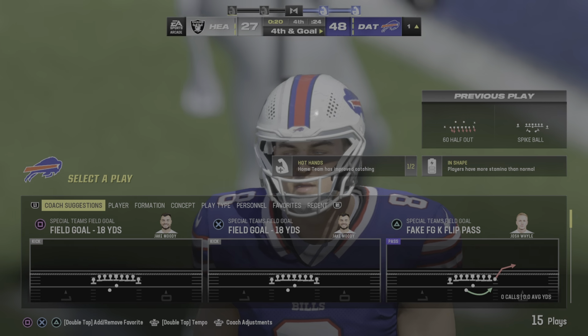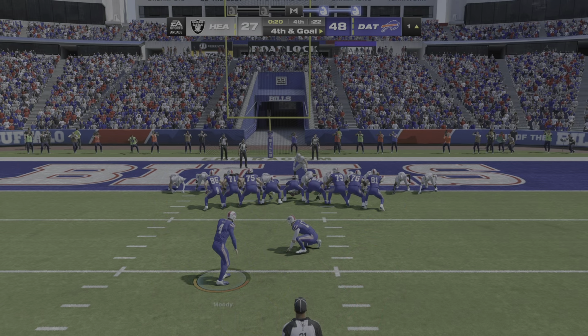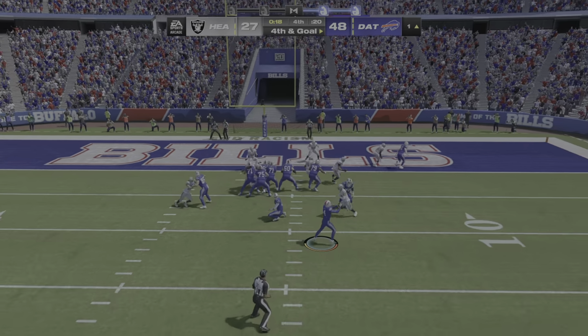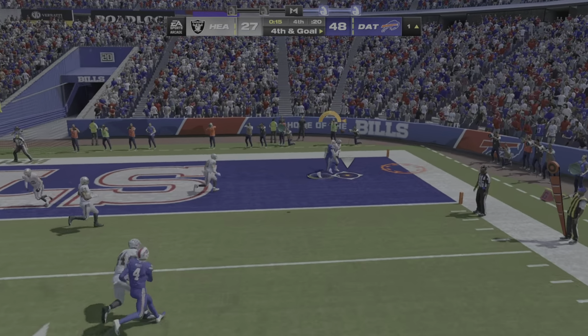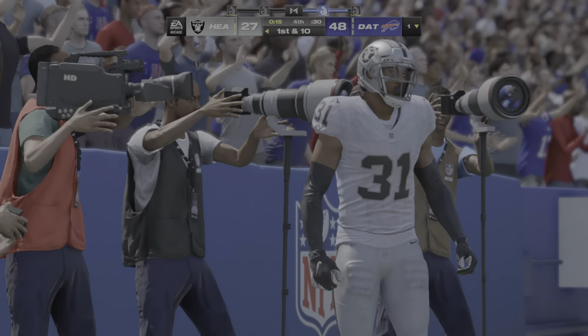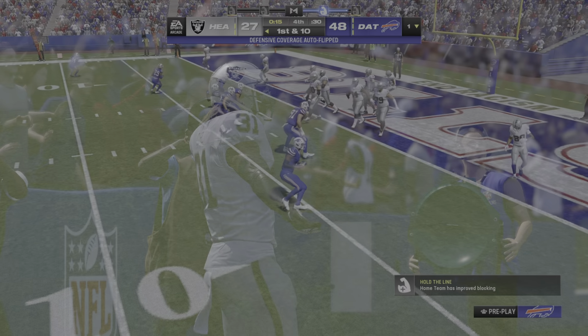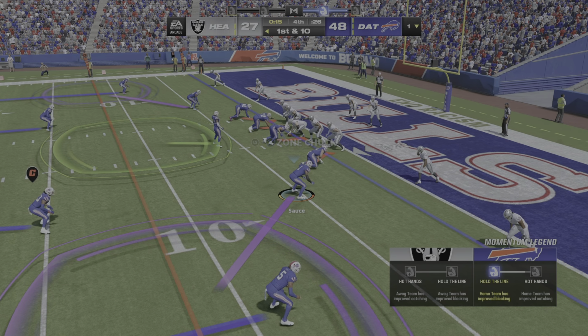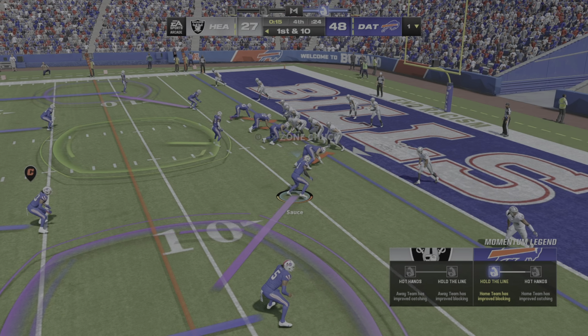It's 3rd and goal. 2 straight shots on the ground. Now on 3rd, do you go to the air? I think the possibility exists. Oh, they flip it to the kicker. He looks like he's going to throw it. And all the gamble fails. It's incomplete. They pass up the 3, fake it. It doesn't work. And the Raiders hang tough down near the goal line.